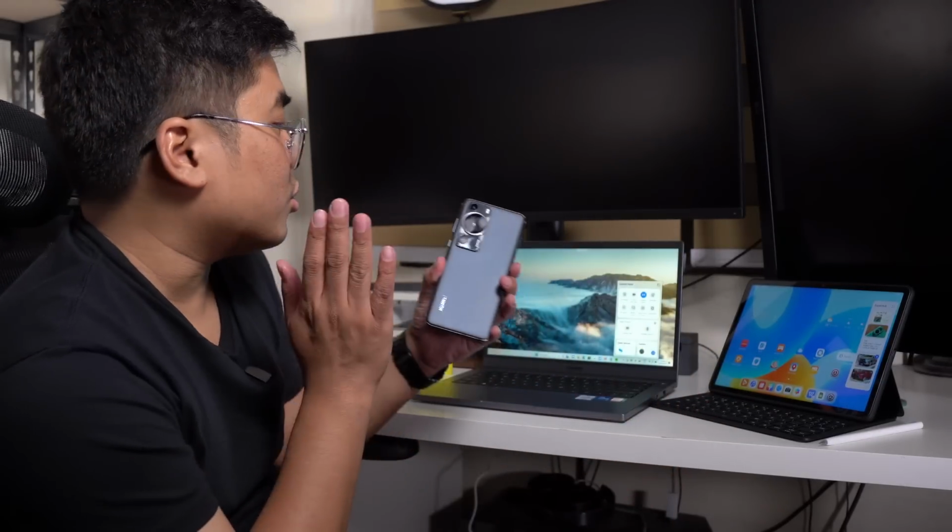So there's this feature called the Super Hub, which is present on most HUAWEI devices, including their smartphones, tablets, and their laptops.